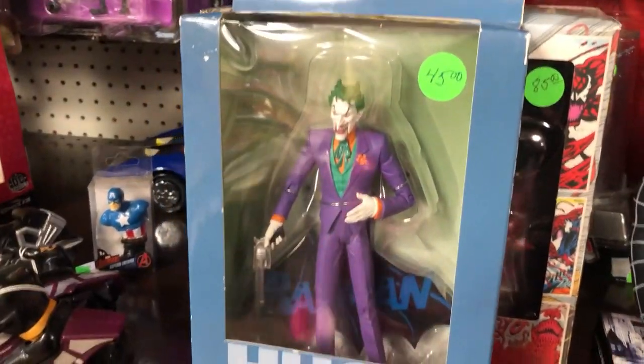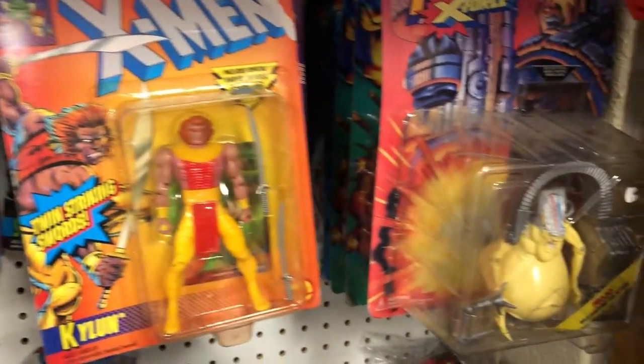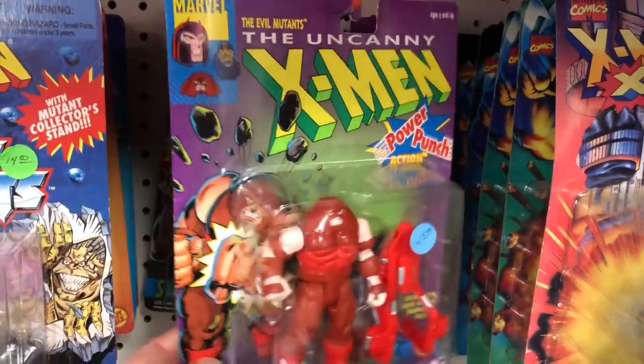This is incredible. It's like walking into an actual physical eBay store. Like a brick and mortar eBay. Yeah. And there was all sorts of stuff that I'd never seen anywhere. Some stuff, obviously, like the Toy Biz X-Men stuff, a lot of that I'd seen before, like the Juggernaut, but it's still so cool.